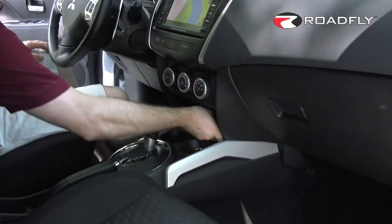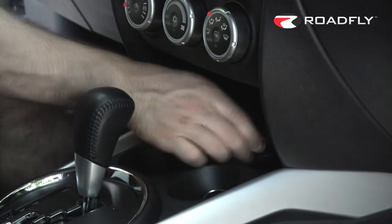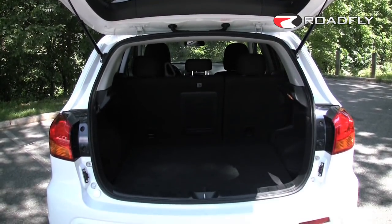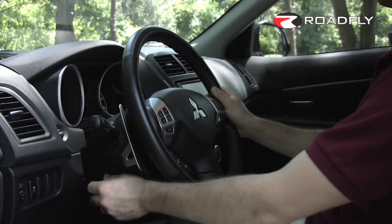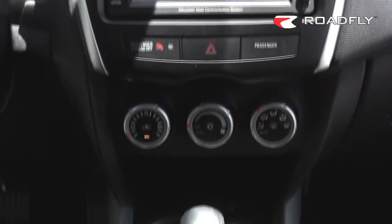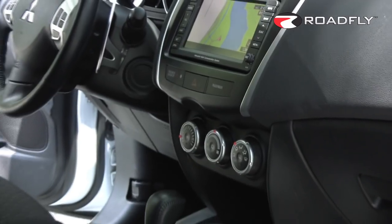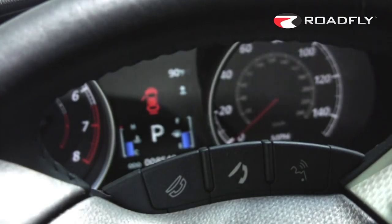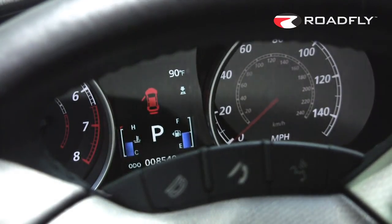Inside, this is classic Mitsubishi. A cut below the class leaders in terms of materials quality, but very logically and intelligently laid out. If you've watched more than a couple of my videos, you know I'm really big on storage, and this car has it in spades. It's also got Mitsubishi's first ever telescoping steering column, hard as that may be to believe. It's also got Mitsubishi's first ever electronic steering system, which will make a believer out of any skeptic. I was convinced it was hydraulic until I looked it up.